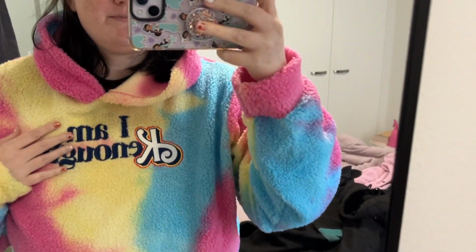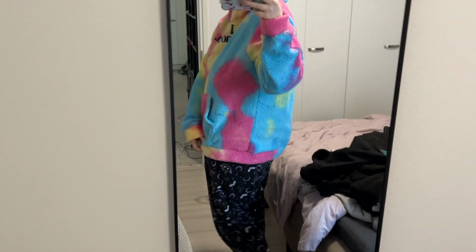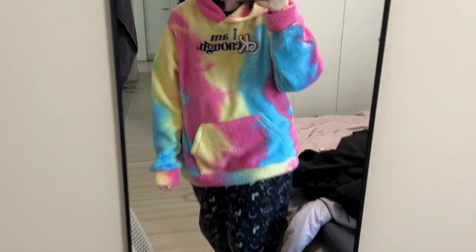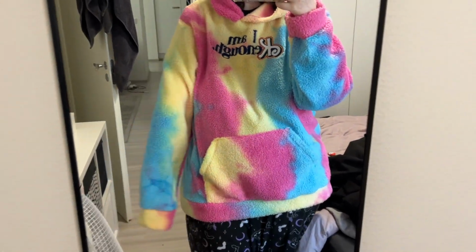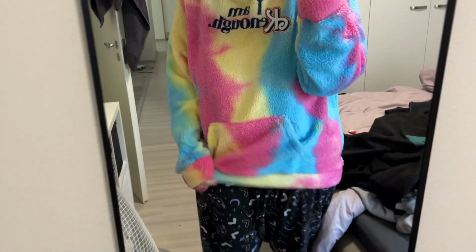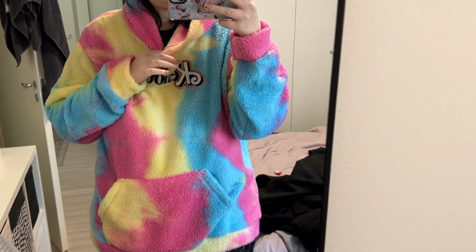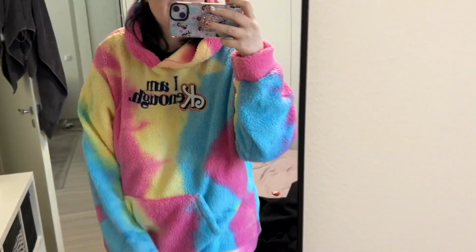Anyway, oh my god, I really love it. On the picture on Mattel, this didn't actually look that big, but in person, the embroidery is so much bigger. So this is 3XL. I think it runs small, because it feels more like a 2XL, but the sleeves are long enough, that's what's important, and it's also pretty long. It has a pocket. It has a little bit of static when I put it on, but really happy with that.